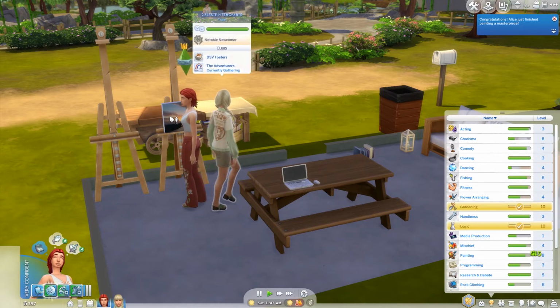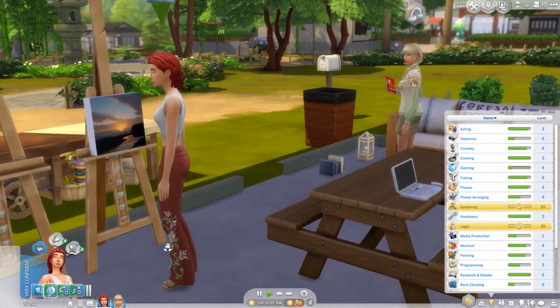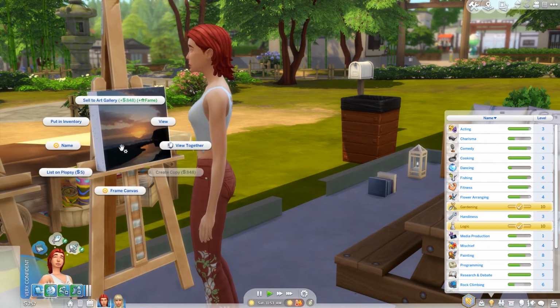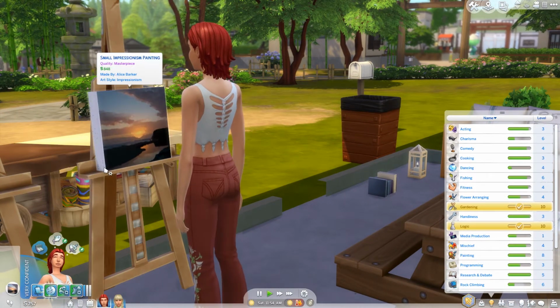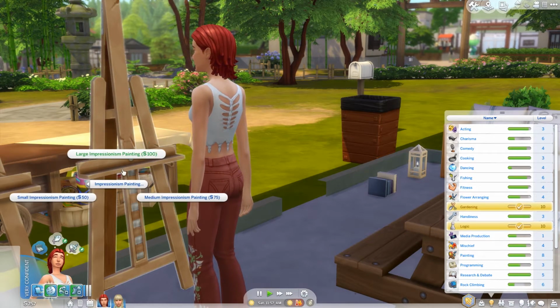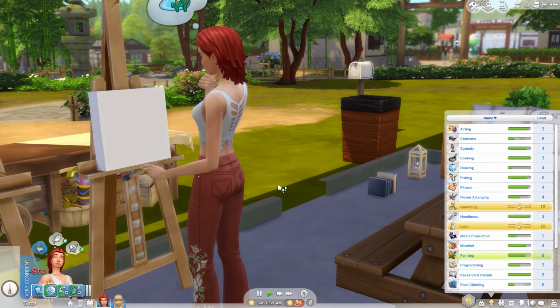So how much is this even worth? Oh, it's not worth very much. It's pretty though. I kind of don't want to sell it because I like it. We'll just put this in our inventory for now. But seriously, it's not really worth very much. So we're going to try another small one of those and hope. We're just blowing through our money.